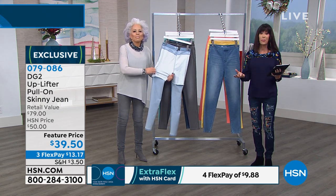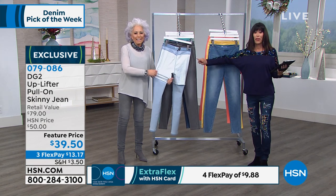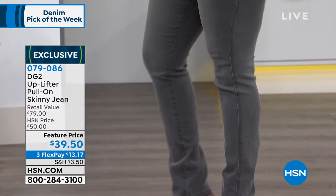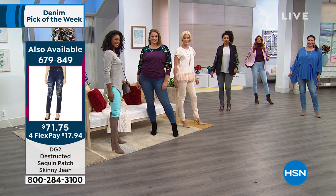That's one of the important things about them, particularly when you're buying a jean. With this technology, for $13 on a credit card, know that you will have this jean in your wardrobe for years and years on, machine washable as well.